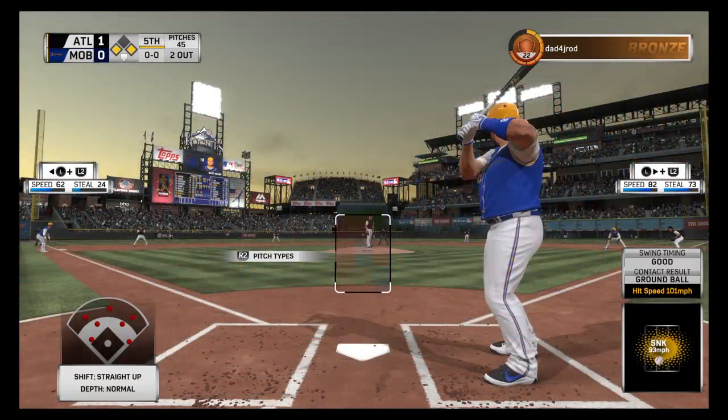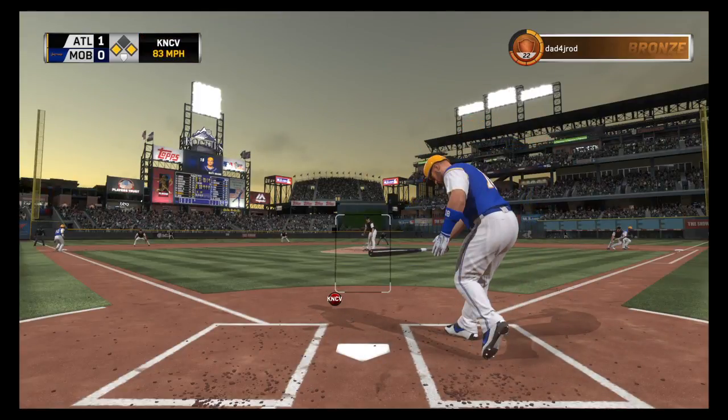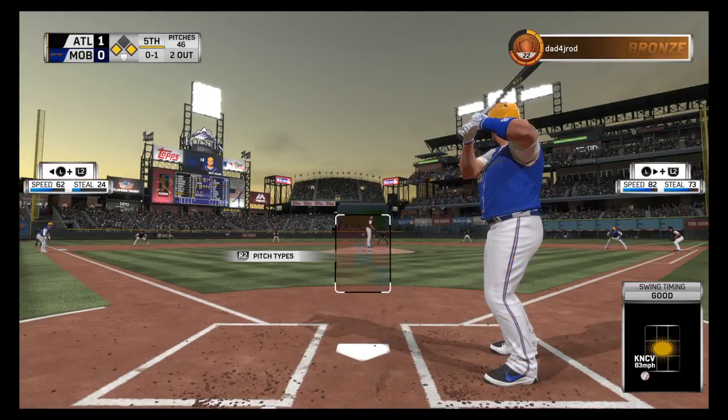Here's Matt Adams now. Third trip to the plate for him here tonight. 0 for 2 at this point. Tried to golf at it, but he missed. Strike 1.